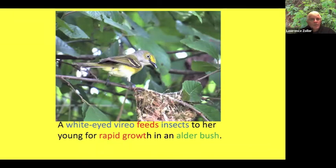Here's a white-eyed vireo. He feeds insects to her young for rapid growth in an alder bush. And this nest was right along the trail around Bass Lake.